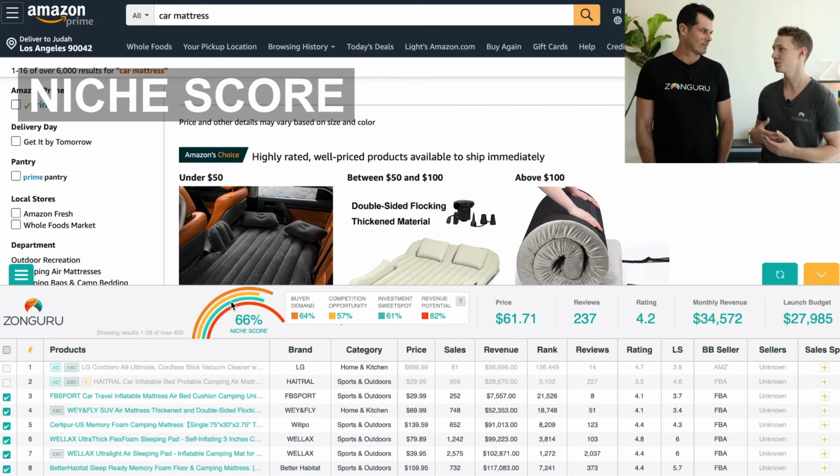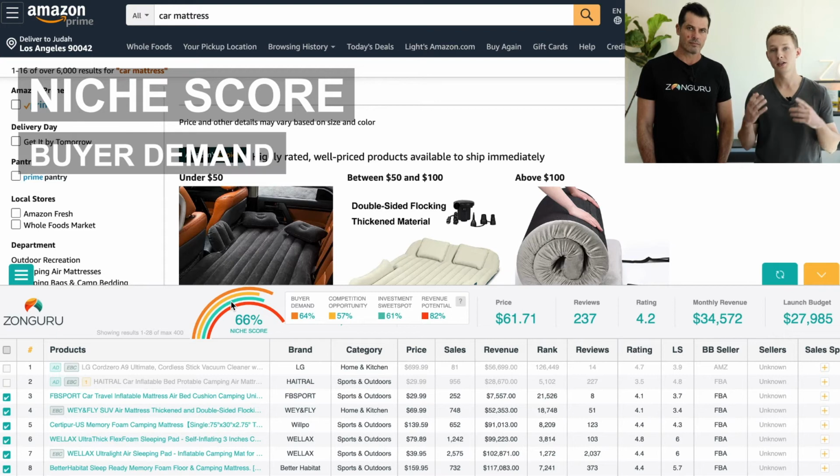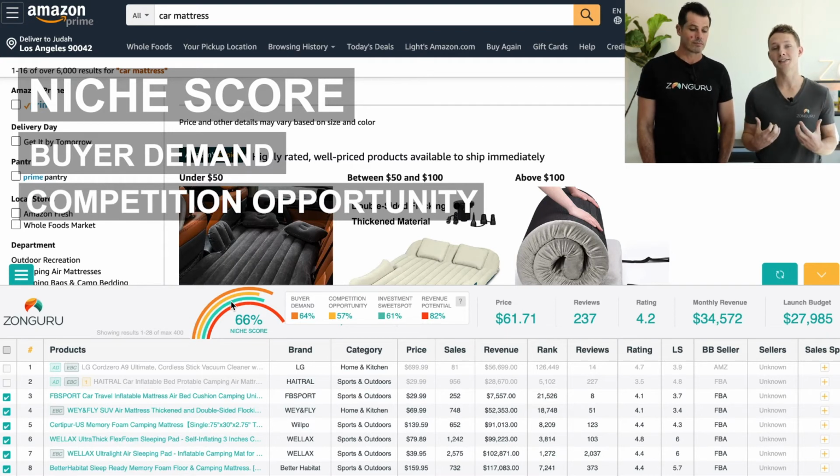The niche score takes into account basically the four main criteria that determine if you have a good product opportunity, if you're in the blue ocean. The niche score is the average between all four of these components, and those components are buyer demand. Are people searching for this product and are they buying it? Competition opportunity. Not only how much competition is there, but also how well optimized is that competition? How strong are they as sellers? But then also, how long have they been around?